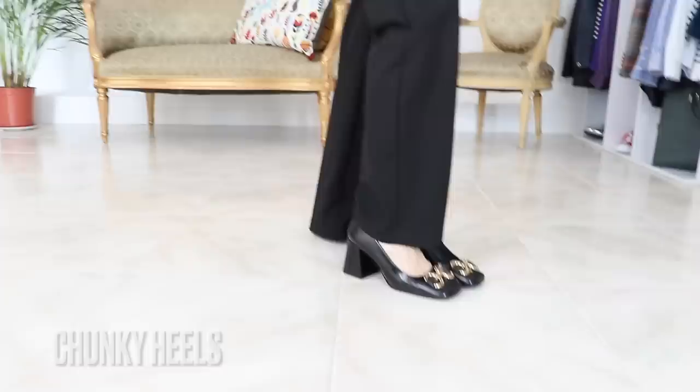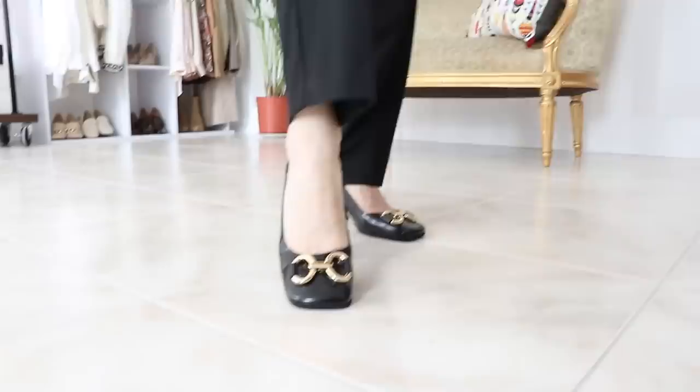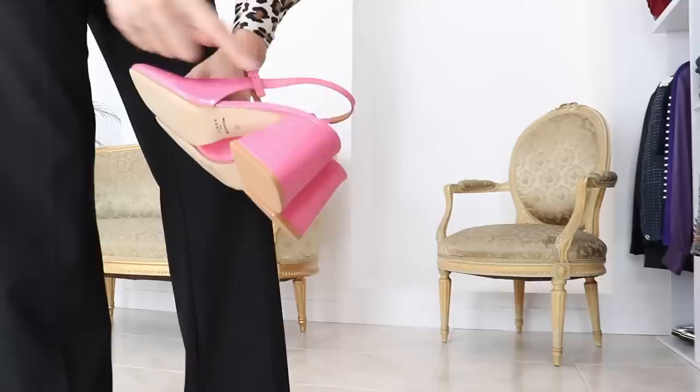Big as in chunky. This is what I mean. Chunky heels. Look at these. So we have these beautiful shoes here, Gucci style, and they have the bit at the front in gold. This is very in. Another one, chunky heel. Again, my Mary Janes. That's the trend. Chunky heels are everywhere.